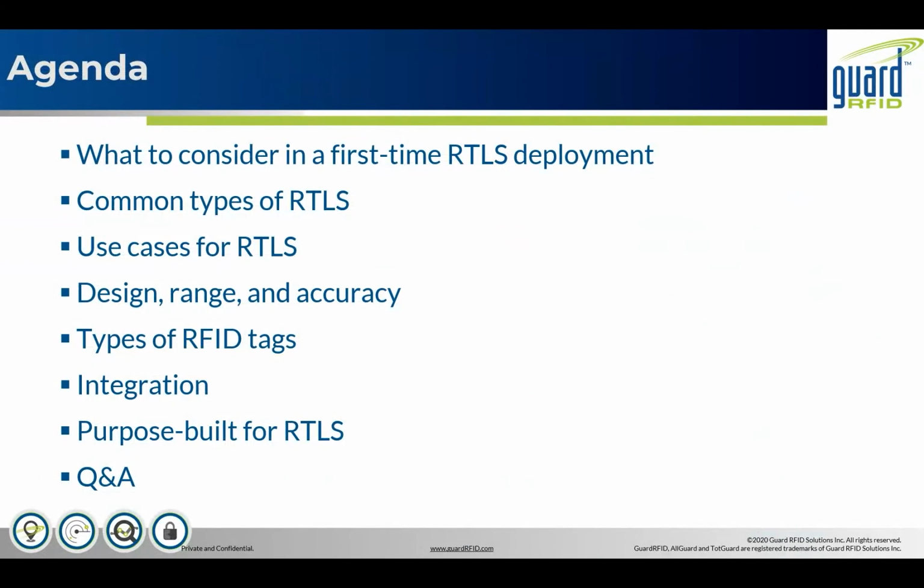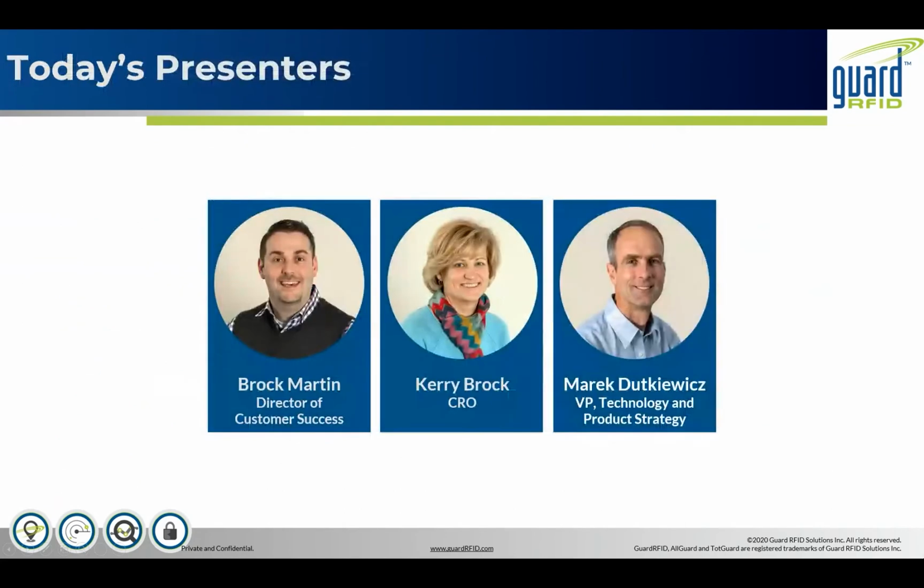The ability to accurately secure and monitor the location of assets and individuals has many applications in healthcare, commercial, and industrial environments. The key to a successful RTLS deployment lies in picking the right solution for the application and problems at hand. By following some basic RTLS selection guidelines, which we're going to cover today, you should be highly satisfied with your choice and be able to realize a faster return on investment. Today, we're going to look at common types, design, tags, integration, and much more. So let's go ahead and get started.